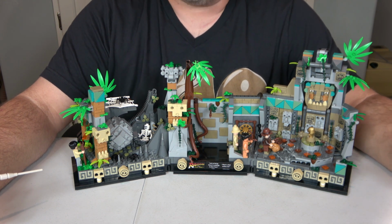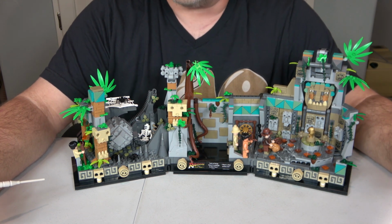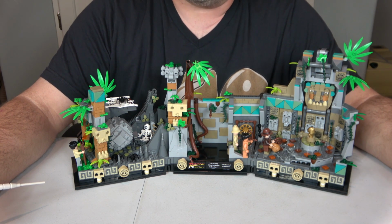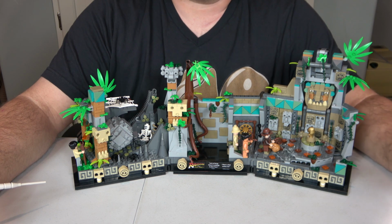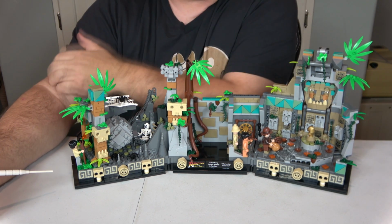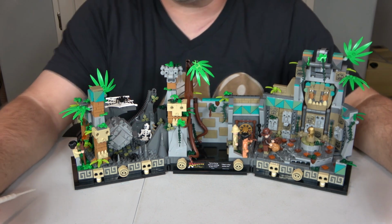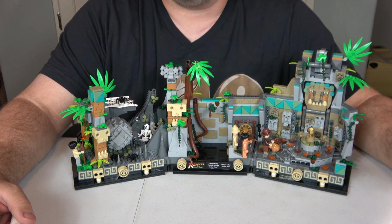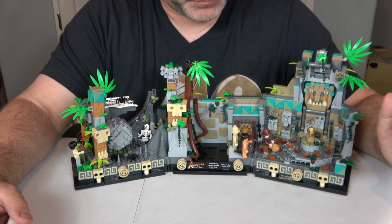All right, well, let's start off with value. Value was hard for me to come up with, and I'll tell you why. $149.99 is the price point. And with 1,545 pieces and five minifigures, that comes out to 9.7 cents. That's actually a really good price. But here's the problem with that.